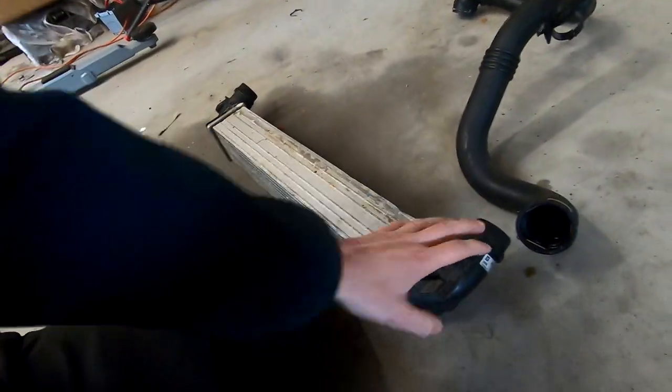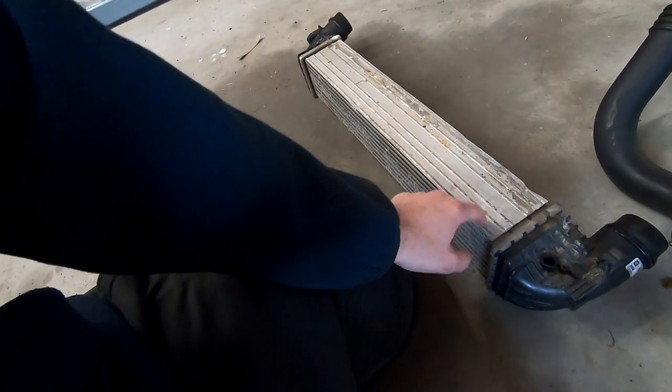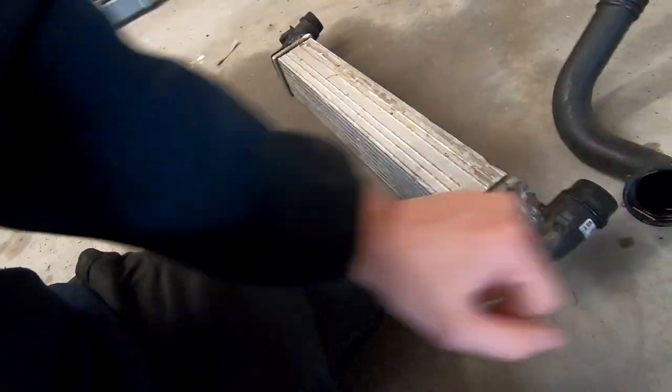So that's another part that leaks. And then the third part would be like actually where the plastic housing meets the aluminum right here leaks as well. Not as common.